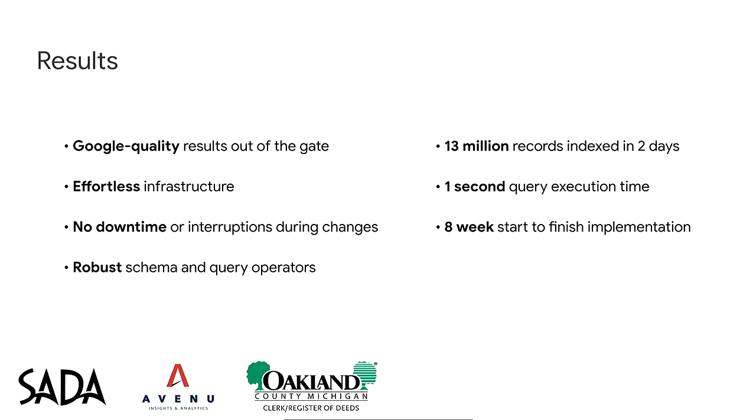In terms of performance and achievements, we did index over 13 million records. It took approximately 2 days. These were not very large records. They weren't 100-page PDFs, but there was a lot of data, there was a lot of metadata, the full OCR text of every document, and we were able to run, I want to say that we were more the bottleneck than Cloud Search was.